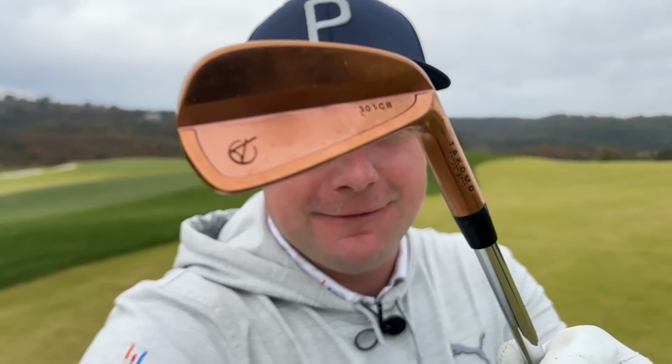Can't remember the last hole. I've nailed a drive, nailed a 3 wood and had 180 yards in. But I struck that rather well. How good do they look, by the way? Top secret coming soon, potentially, I believe.